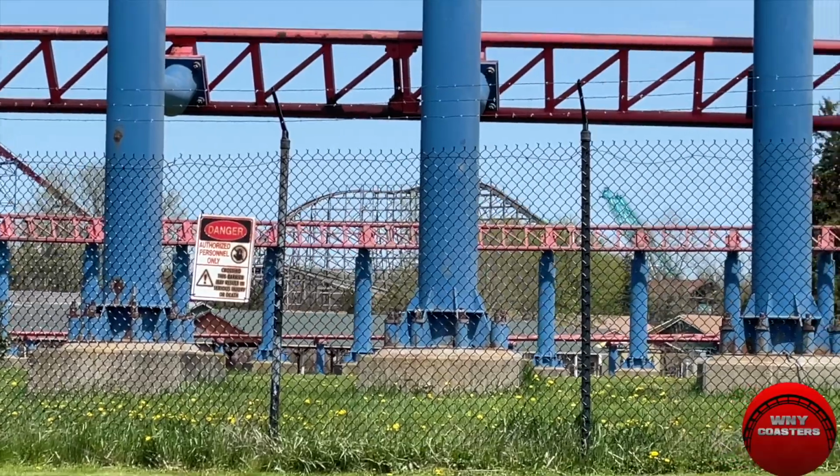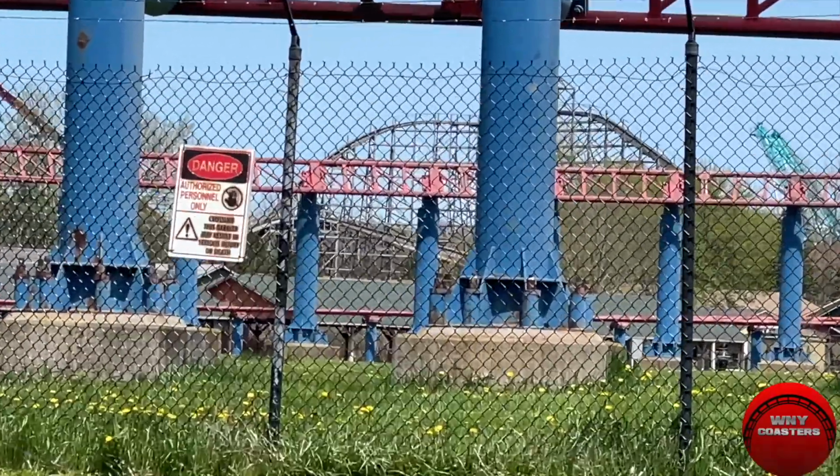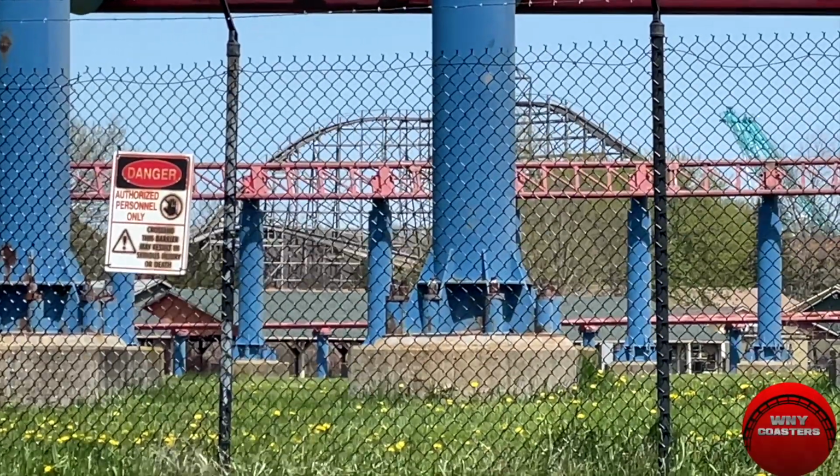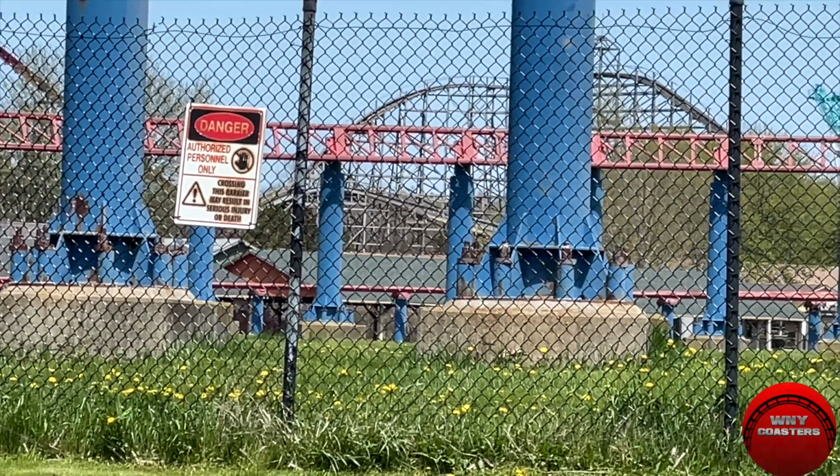As you may know by now, Predator at Six Flags Darien Lake has been confirmed to be receiving GCI's new Titan track for at least one section of the ride. Darien Lake posted a picture on Facebook today showing the new track on Predator, but they didn't give any details on what is happening, and it looked more like a teaser than anything.